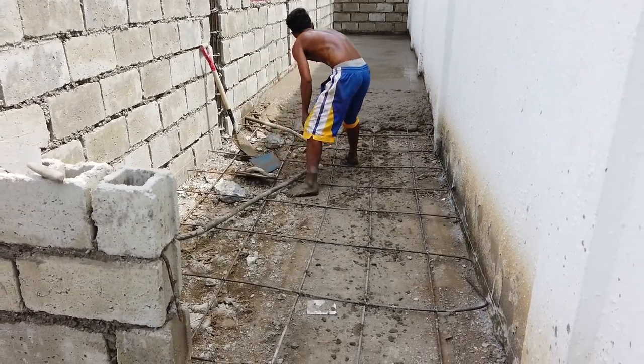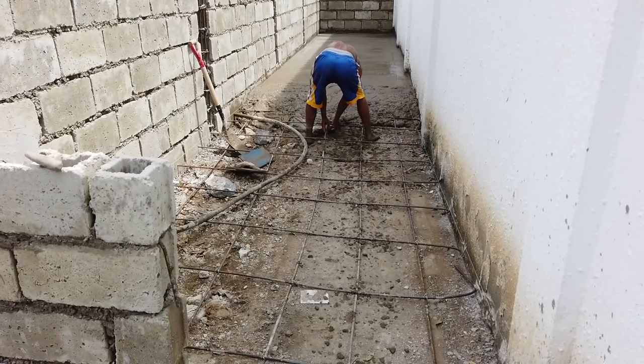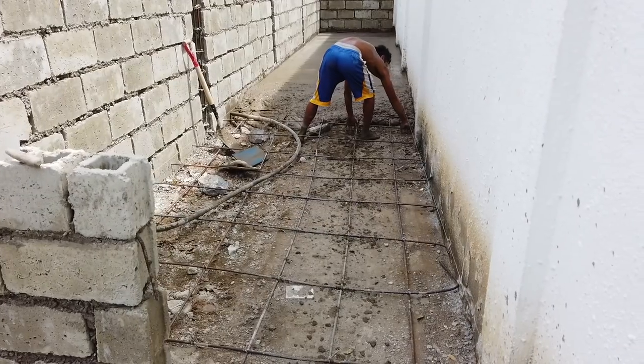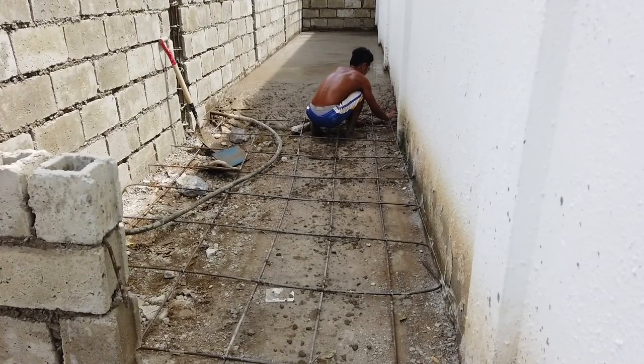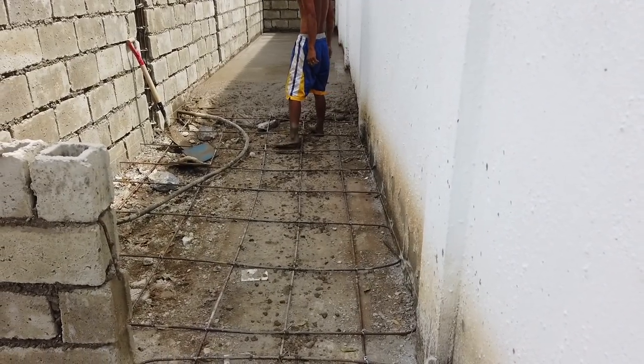So this is what we have so far, on our 30th bag of mix. You can see we're putting on the spacers, like I said, as we go backward. So all the cement will be under the matting of the rebars, so the rebars will stay in the middle. That's the 30th bag.